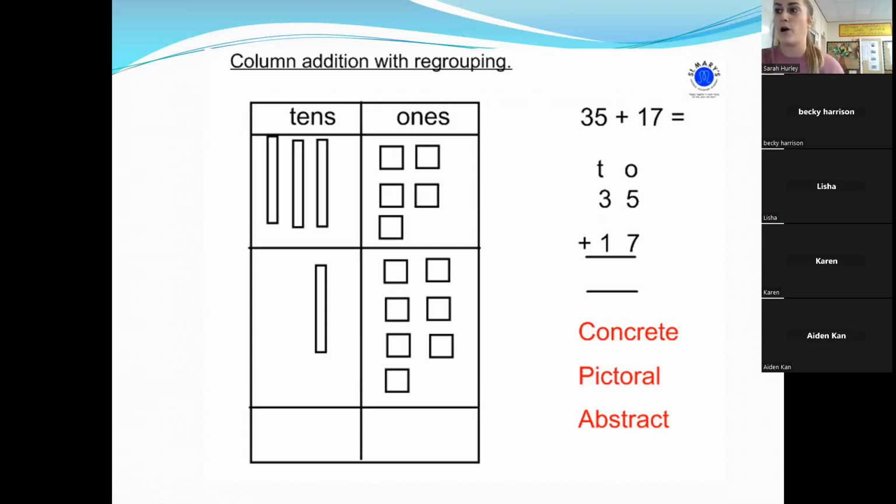And you can do the same at home, moving into a pictorial, which you can see on the screen, getting them to draw it out. And then as you can see over here, we've got the abstract and we've got the column addition to help them. So you can see with the column addition at the top, we've got our 10s and our 1s, getting them to understand that.